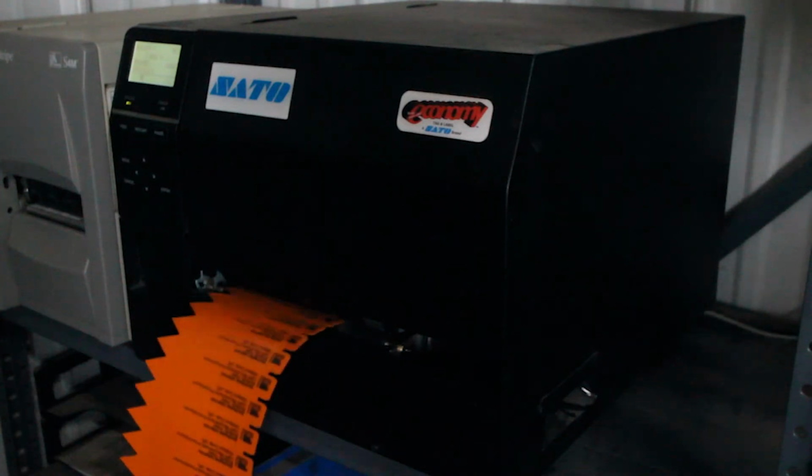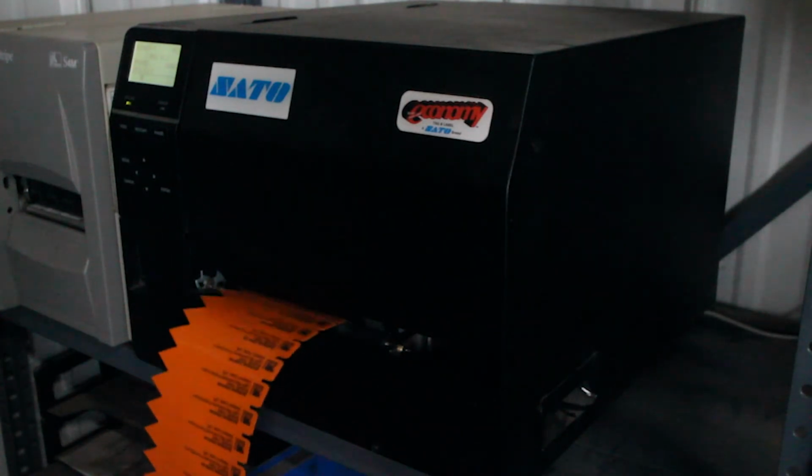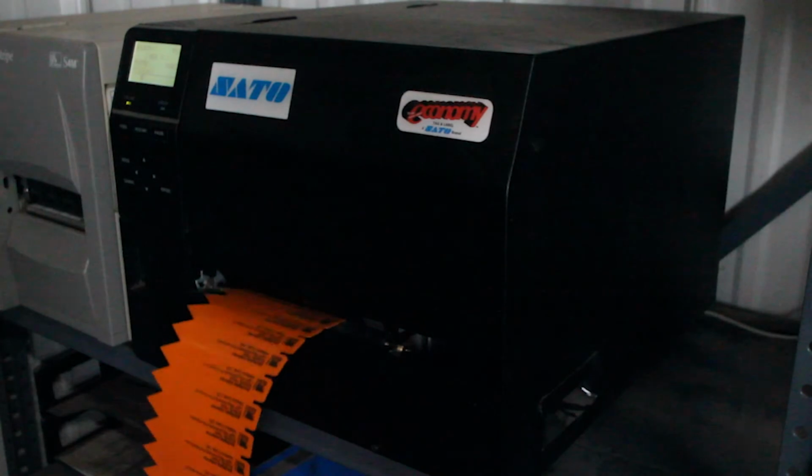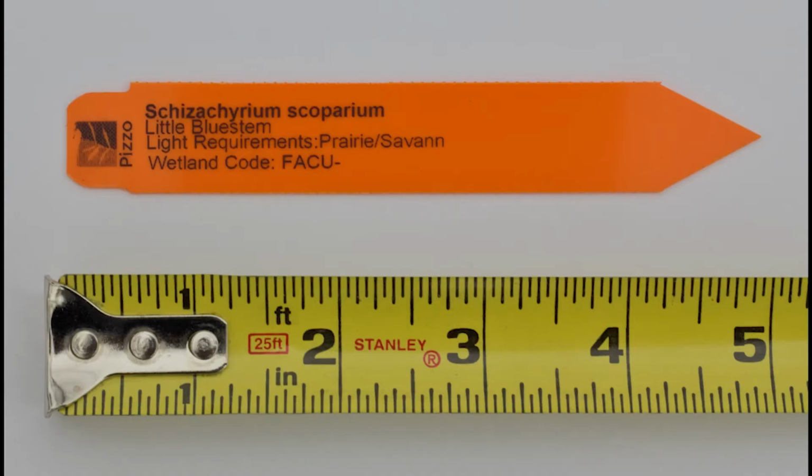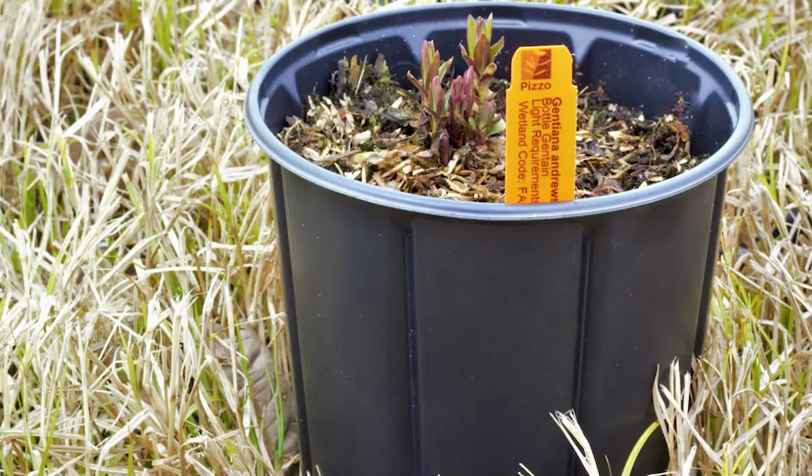New this year for our grower customers are our stick labels. They are 7 cents a piece and can be used for your shift-ups from our plugs into your finished container.